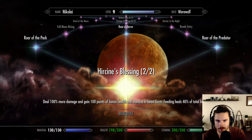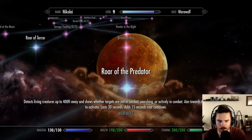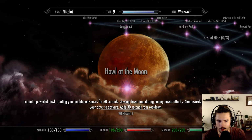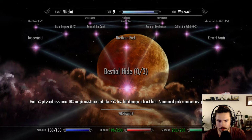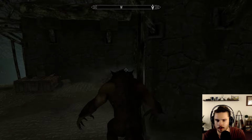Okay. Let's see. Roar of Terror. Roar of the Pack. I am more of a Roar of Terror kind of guy, because I think that makes the most sense. Okay, can I look at the future ones? All right. Howl at the Moon, Savage Feeding, Beast Hide. One of these. Ooh, I do like the Revert Form one. It is a nice one. Ow.